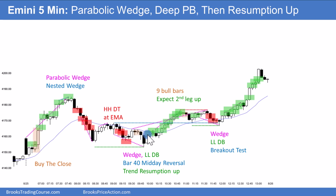Bulls, they would buy here, betting on trend resumption, or at least betting on a test of this higher high here. Started to form a small pullback trend during this rally, but the problem was, as strong as the bulls looked, it was not exceptional, and it's still below these lows over here. So the market formed a wedge, 1, 2, 3, and it started to lose momentum. This micro channel was strong enough that the first reversal down here would probably fail.